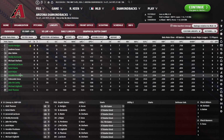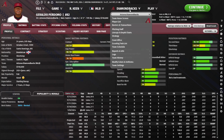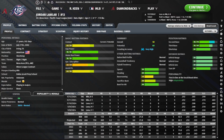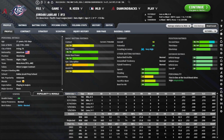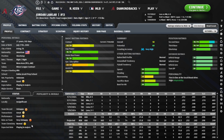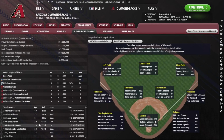I also mentioned that Perdomo, even if he was playing fine, I would call up Lawler if he's been good. But unfortunately, if we take a look at what Lawler's done, he is down in AAA, not performing whatsoever. So he is not a guy I'm trying to rush into the big leagues here. Maybe he is bored with his role. He's definitely unhappy with his role on the team, expects to be playing in the major leagues here. So maybe he would be a guy that comes up to the bigs here and performs better.